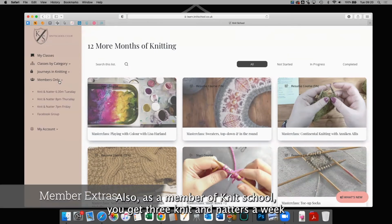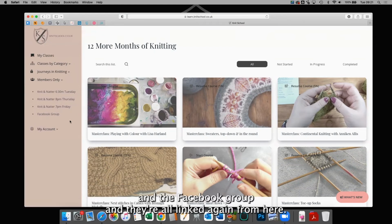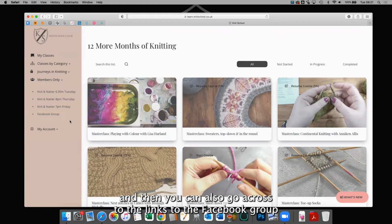Also, as a member of Knit School, you get 3 Knit and Natters a week and the Facebook group, and they're all linked again from here. So everything you need is right here. So anytime you want anything, you just pop in here, find it, and then you can either stay here and watch some of the classes, and then you can also go across to the links to the Facebook group and to the Knit and Natters.